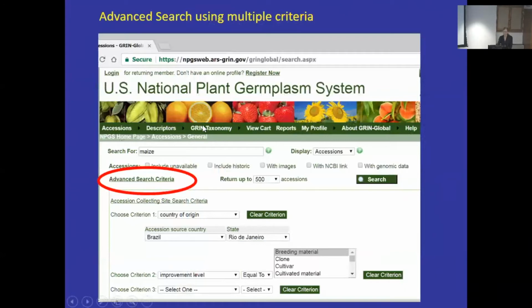You can also use multiple criteria. You do advanced search, and in this case, there's a drop-down list of things you can pick. I picked here country of origin, Brazil, the state of Rio de Janeiro, and then, for example, you could say improvement level is breeding material, and you can go on and add multiple criteria.